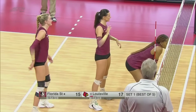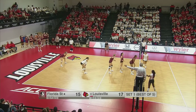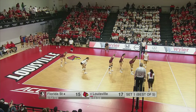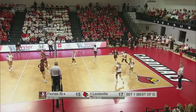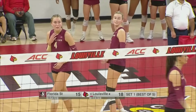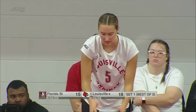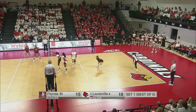You saw the slow start they had in non-conference play with those 6 non-conference losses. And while their non-conference slate wasn't loaded up with top 25 teams, there were a lot of really solid quality opponents in their non-conference schedule, leading to some difficult matches and some early learning moments. Service error out of the timeout here, though, for Florida State will give Louisville the point. Talking about losses to Florida, which we mentioned was number 3 at the time. A 4-set loss to TCU. Auburn, a 4-set loss.